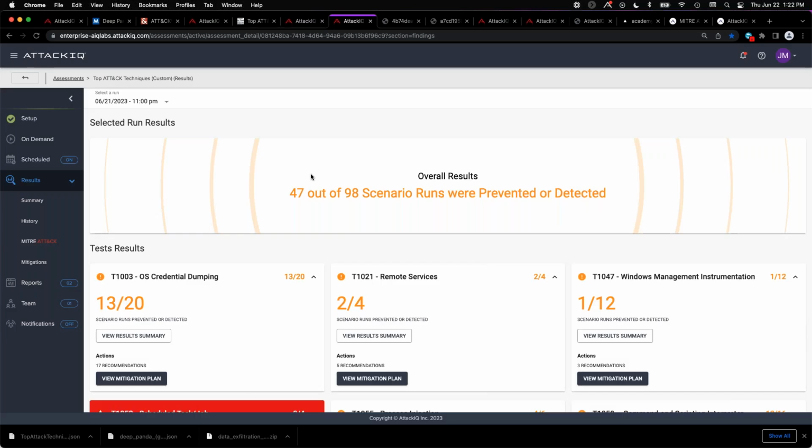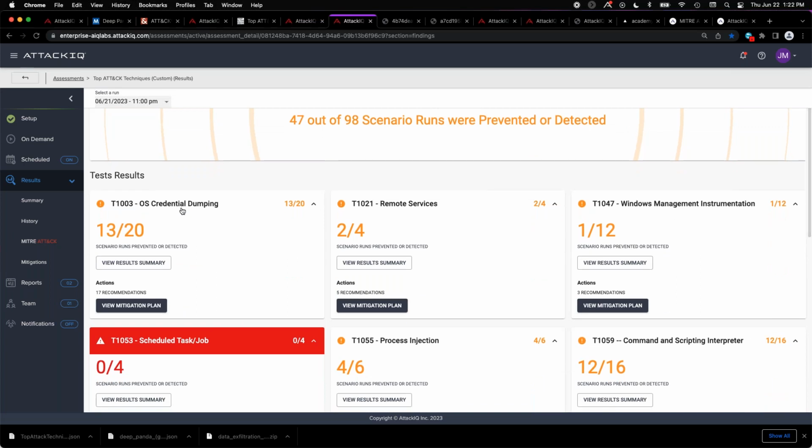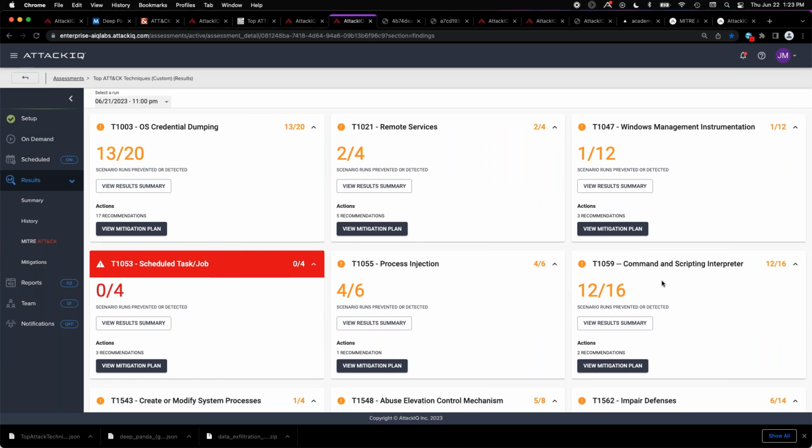So let's say we've run a similar top attack technique custom template. This is one that I run pretty much every day. And it's built out. Notice that we've done a little bit of customization here, which you can do. You can export an assessment template, and then you can import it in, and you can change the titles of the folders or the tests. So here, note that we have by technique ID, what it's actually called in this case. So everything from credential dumping to scheduled tasks to process injection, command and scripting interpreter, and so on.